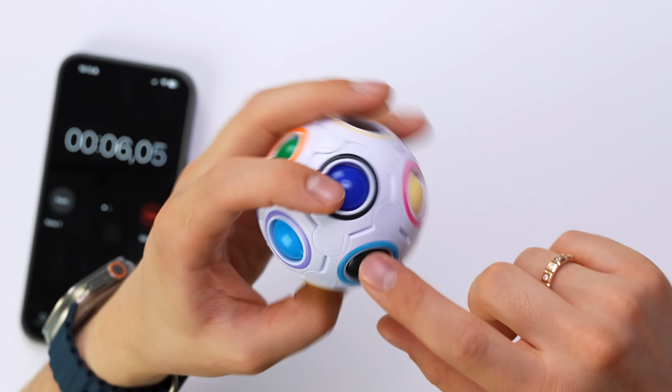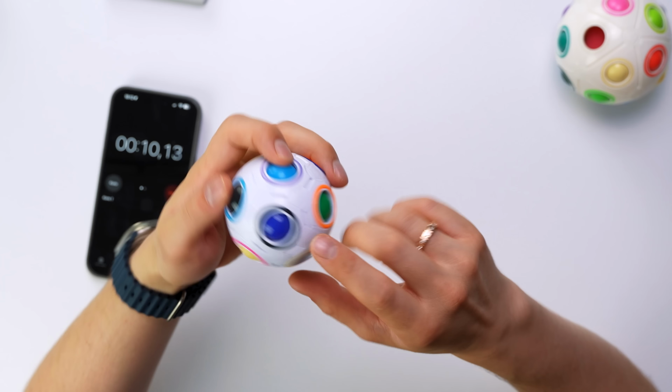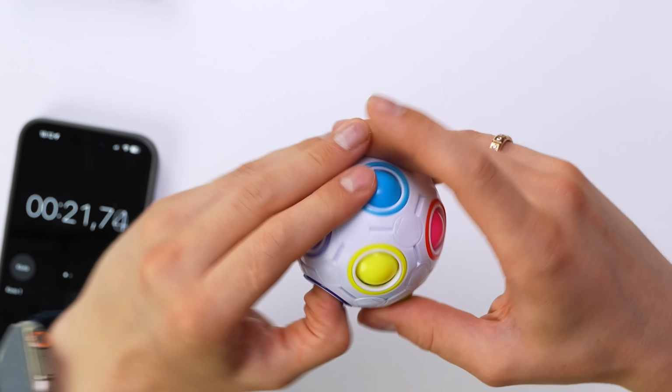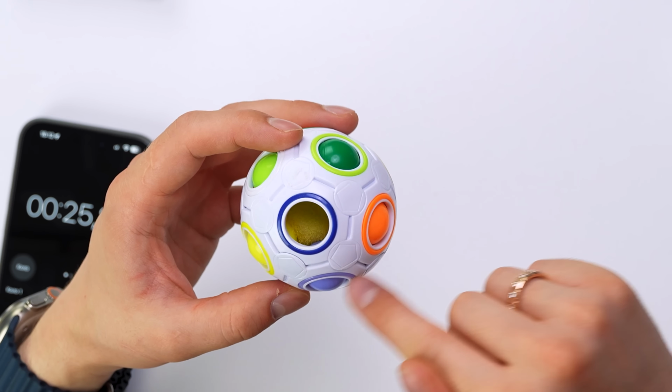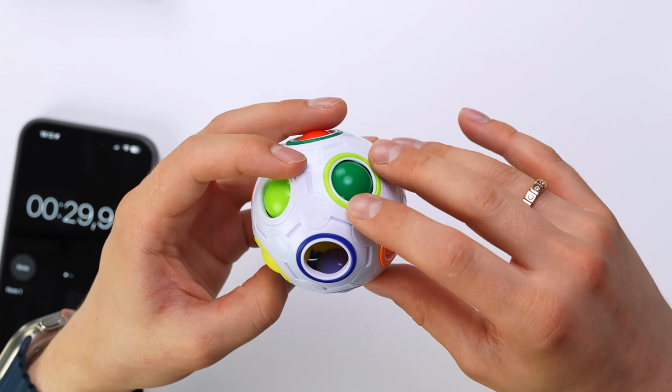For example, put here blue. The blue one is near, so we have to move black somewhere. We can put black and blue at once. This puzzle is much easier to solve because we have more options for movements. We can move not only to the left, to the right, also forward, back, up or anywhere.